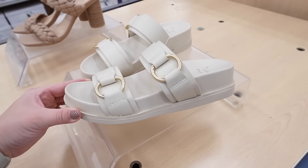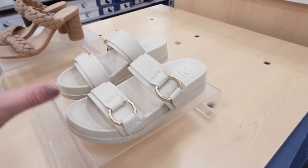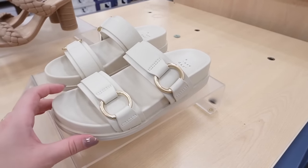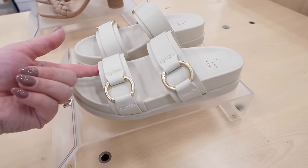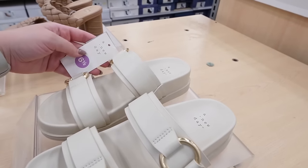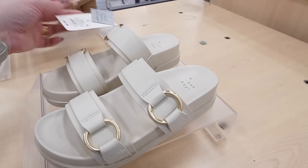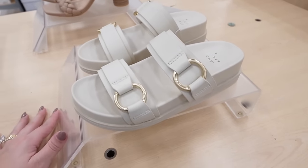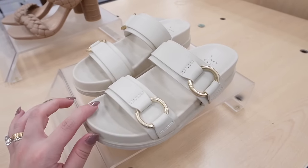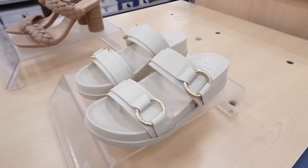Chunky sandals are definitely in this summer. There's lots of new chunky sandal styles. They're really comfortable, which I love. This has memory foam. I find that these bands are very comfortable on my foot as well. I am obsessed. These are from A New Day. These are called the Marcy sandal in cream. These are perfection. I think these are gonna be one of the most popular summer sandals at Target this year. So if you see them and you want them, I would buy now, decide later. Or decide now and buy them immediately.